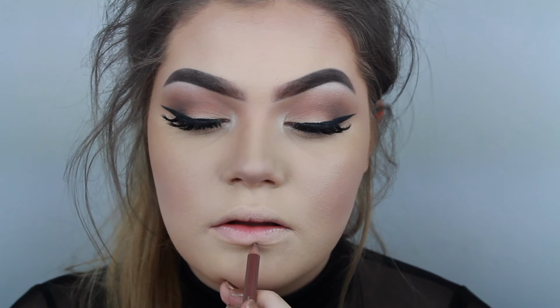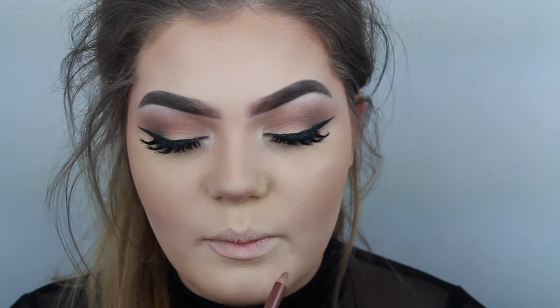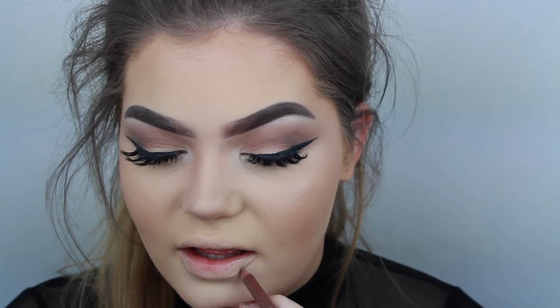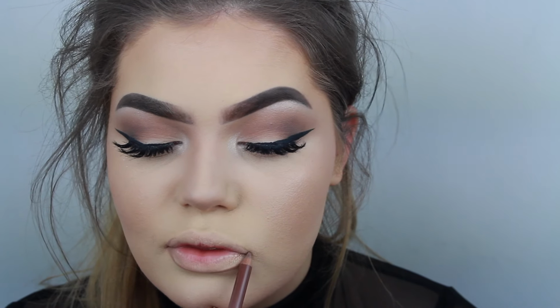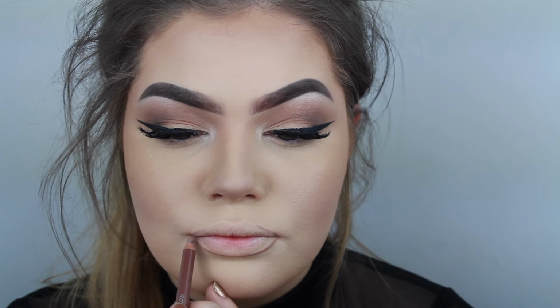And then for my lips, I'm going to be taking my Rimmel lip liner in the shade Cappuccino. The reason why I love this lip liner is because it's very similar to MAC Strip Down, but I feel like this has got a very, very creamy texture, a little bit more creamy than the Strip Down from MAC. But yeah, this has been my favourite for the past couple of weeks and I absolutely love it.